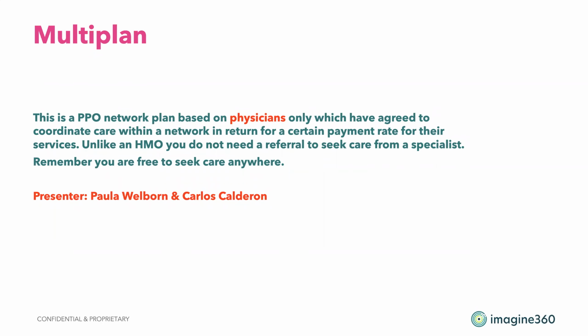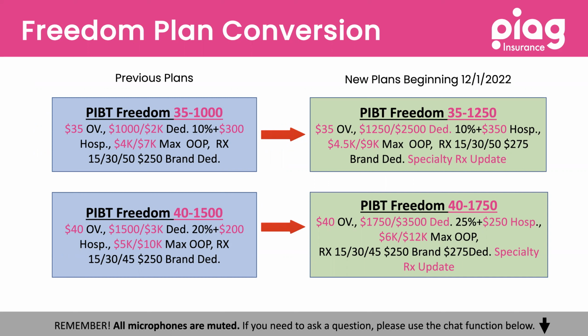So we're going to go over the 5 plans. All 5 plans are still being offered, but there is a slight change. Really, it's a slight change in the deductible increasing. And then also, I believe the hospital copay also increased slightly. So if you look at the 35 to 1,000 plan, it is now moving up to 1,250 for your deductible with a 350 hospital copay. And for the 40, same thing, it just increased by 250 on the deductible and by $50 on that copay for the hospital. You still have copays for your RX, and then you actually just pay a small deductible on the specialty RX. Next slide.